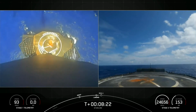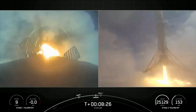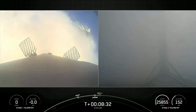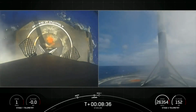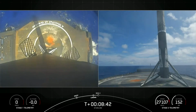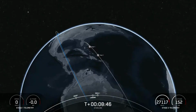Landing leg deploy. Stage 1 landing confirmed. And some cheers there. The stage 1 vehicle has touched down on A Shortfall of Gravitas. We've got some really awesome daytime views of that landing. Nominal orbit insertion.